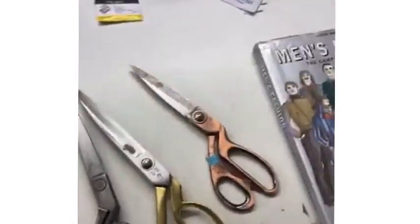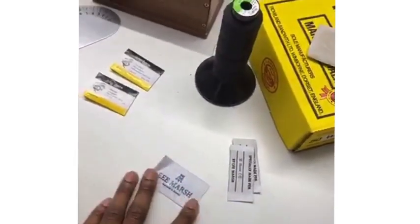What else do I need to cover for you guys? Sleeve board. Obviously you need a sleeve board. That's essential as well. And labels. If you're starting out your own label, you don't need to spend loads of money. The main thing you need, get someone to design a logo for you.